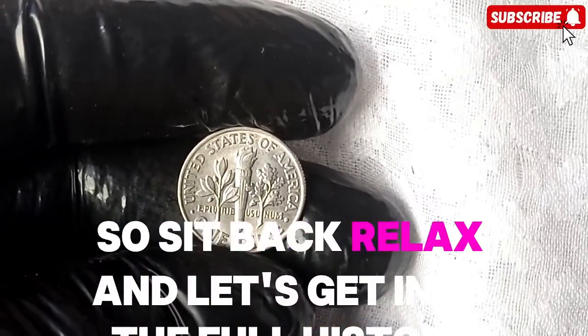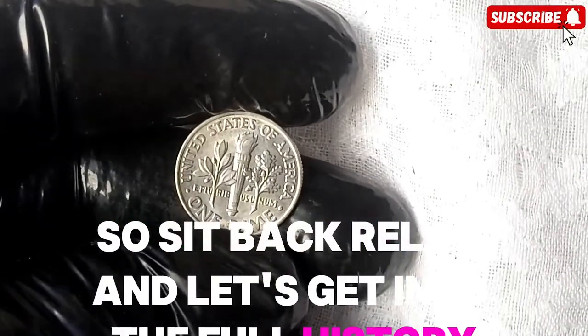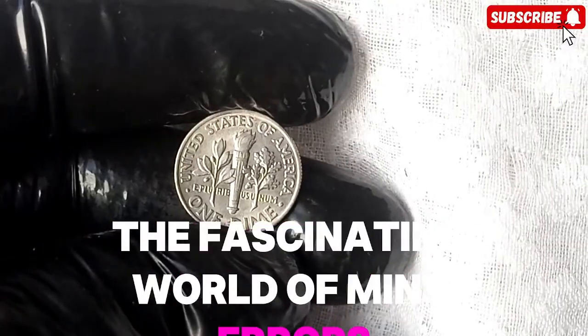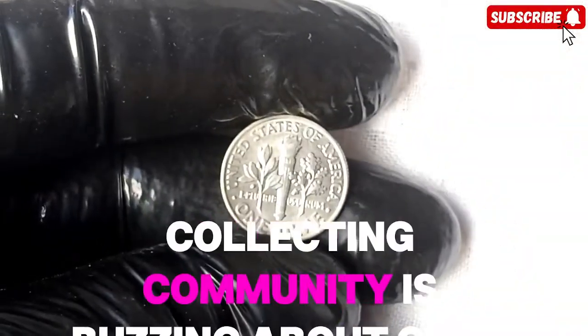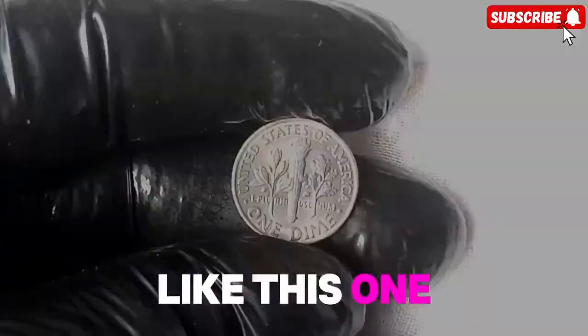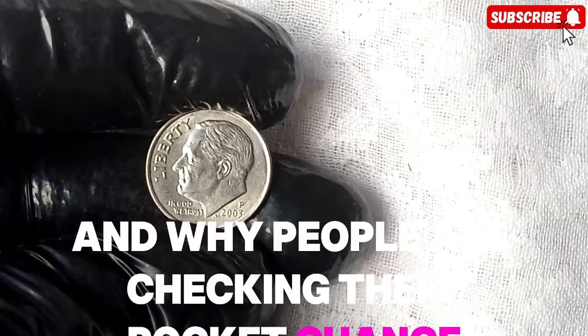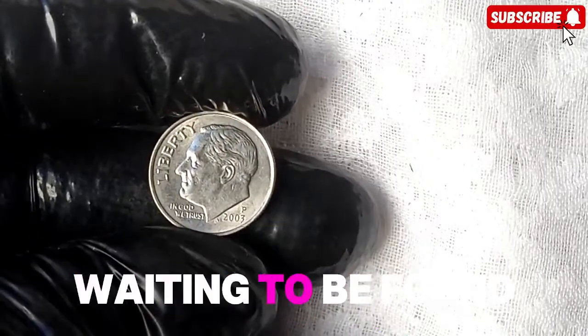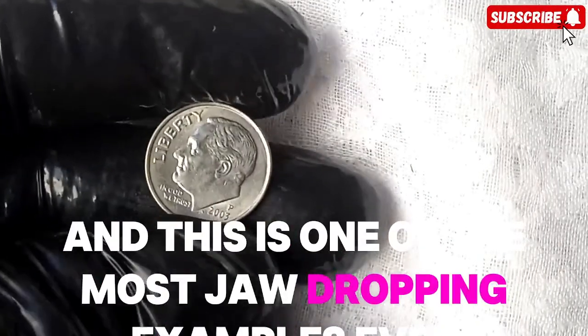So sit back, relax, and let's get into the full history, the details, the minting process, the fascinating world of mint errors, and the reason why the coin collecting community is buzzing about coins like this one and why people are checking their pocket change more than ever before, because hidden treasures are still out there waiting to be found, and this is one of the most jaw-dropping examples ever.